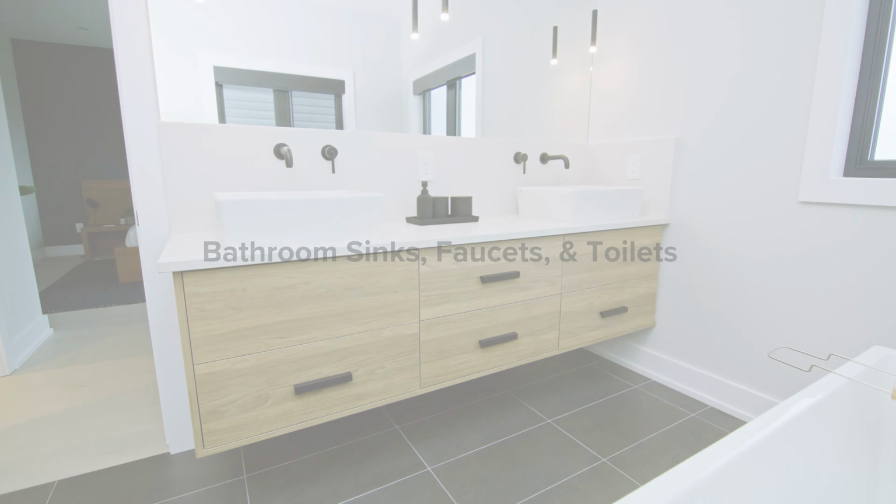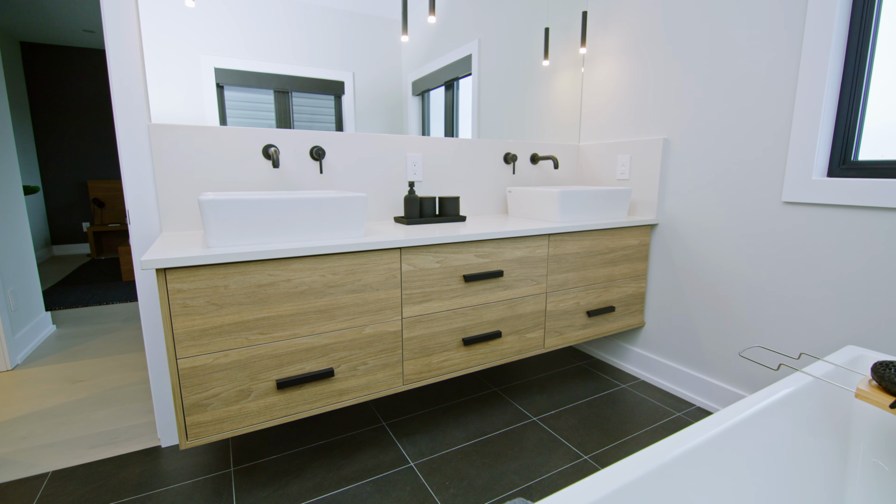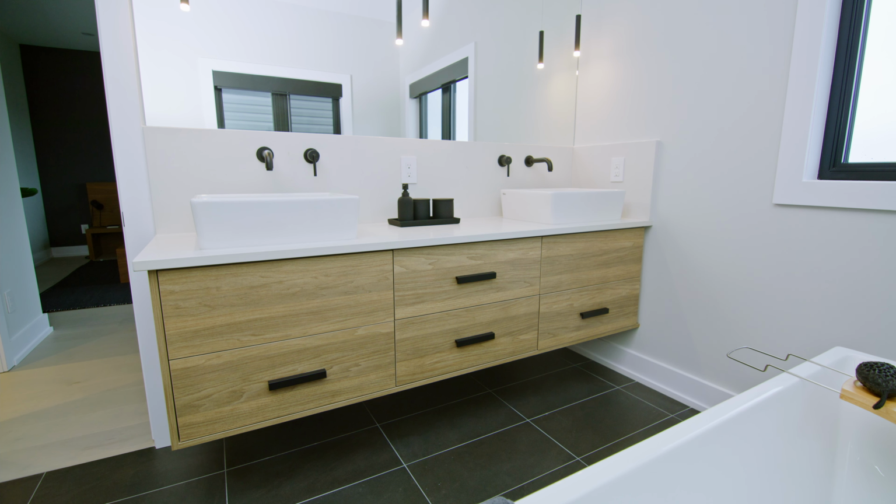We're excited to walk you through the options available for your new Activa home. Let's take a look at bathroom sinks, faucets, and shower heads.